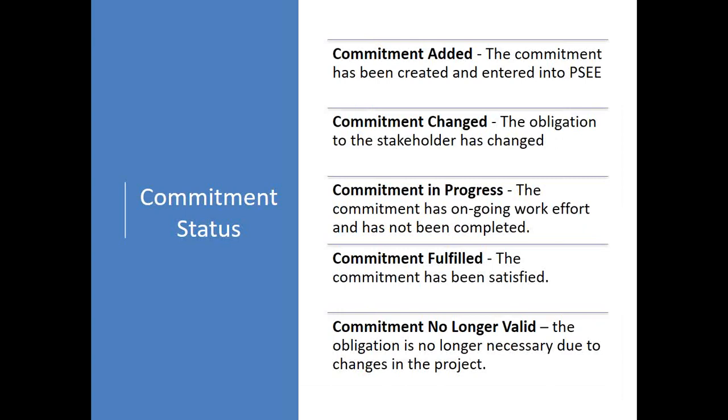Commitment added can also be used by other phase project managers as needed in design or construction. Commitment changed is used by project managers to indicate that a commitment's purpose or title has been changed. Commitment in progress is used to indicate that the action or obligation is ongoing. Commitment fulfilled is used to indicate the department has fulfilled its obligation to the external stakeholder. And commitment no longer valid is used to indicate the commitment is not applicable to the project at this time.